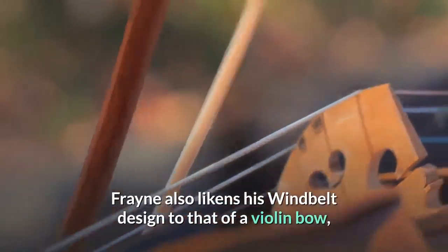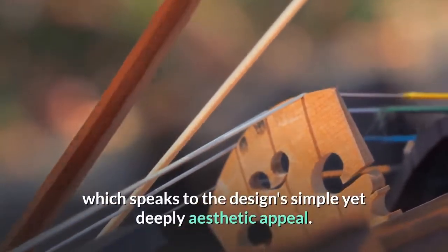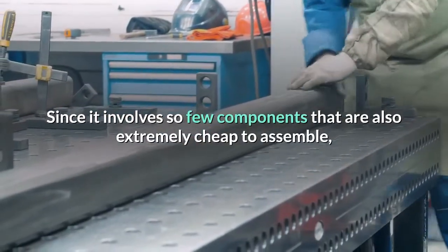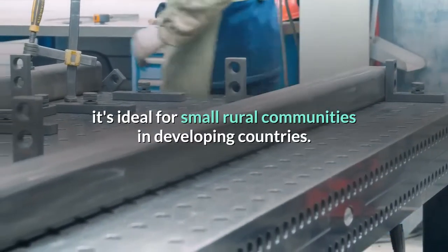Frayne also likens his wind belt design to that of a violin bow, which speaks to the design's simple yet deeply aesthetic appeal. Since it involves a few components that are also extremely cheap to assemble, it's ideal for small rural communities in developing countries.